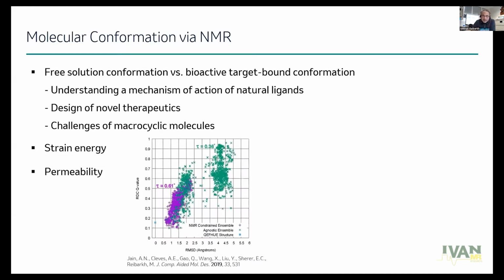I'll give a little teaser here and a shout out to the 4th gen software developed by AJ Jain and Ann Cleves. This is software with which I did a collaboration, and this little map shows you that the conformational space with very few NMR constraints could be quite a bit different from the conformational space for an agnostic search without any constraints. And for complex macrocycles, that is pretty typical.